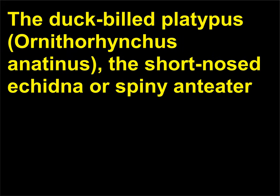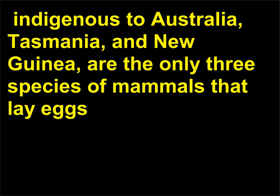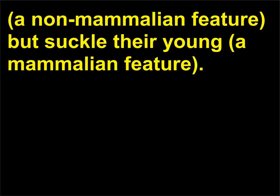The duck-billed platypus, Ornithorhynchus anatinus, the short-nosed echidna or spiny anteater, Tachyglossus aculeatus, and the long-nosed echidna, Zaglossus bruijni, indigenous to Australia, Tasmania, and New Guinea, are the only three species of mammals that lay eggs, a non-mammalian feature, but suckle their young, a mammalian feature.